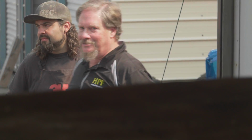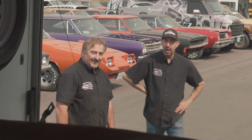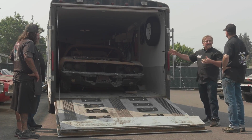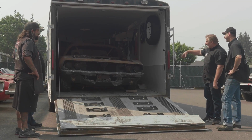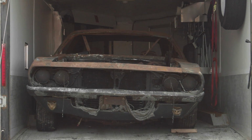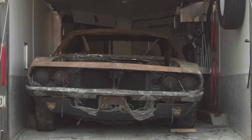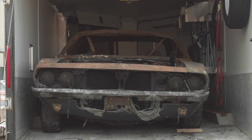1971. Wow. What is this, Wendell? There was a little fire. '71 Hemi Cuda. Yeah, there was a, what do you call a spark? That's not going to buff out. That is not going to buff. I don't care what Joe Dirt wants to do.